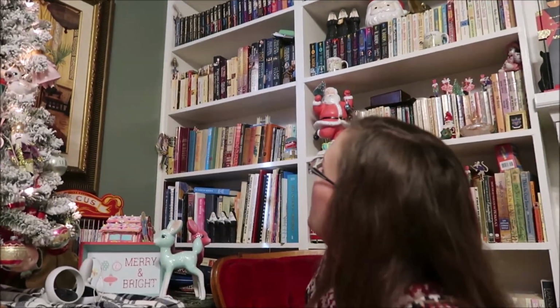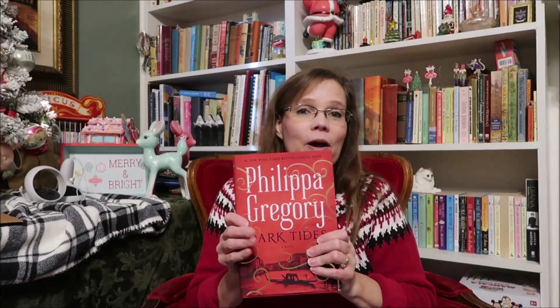I love the color of this though. This is very different than... Can you see where I have her books? You probably cannot see them. No, you can't. They're up there, are her books. But anyway, shouldn't have moved this. I absolutely cannot wait to read this.